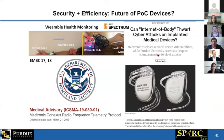Why not just use that? So I want to leave you with that question: while the devices are on your body, why not use the body as the communication medium to get much more security and efficiency to change our wearable point of care connectivity? I'll stop here.